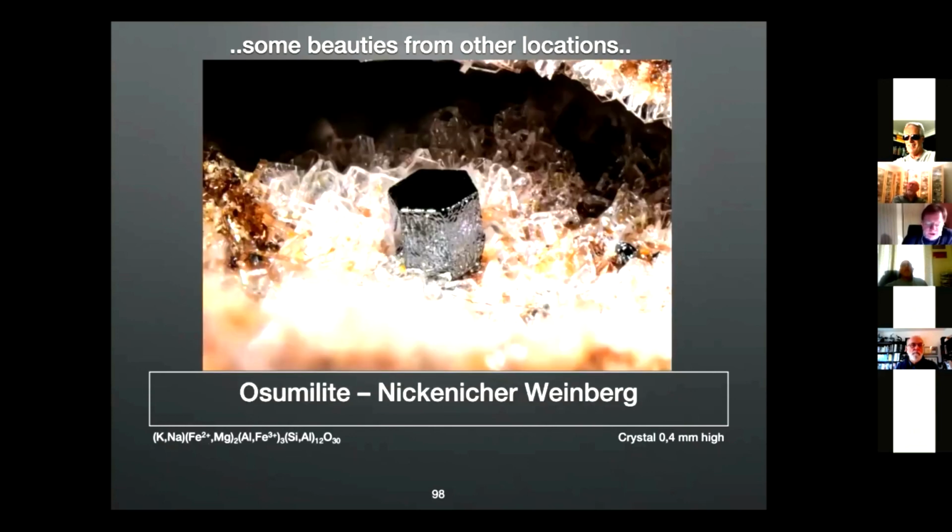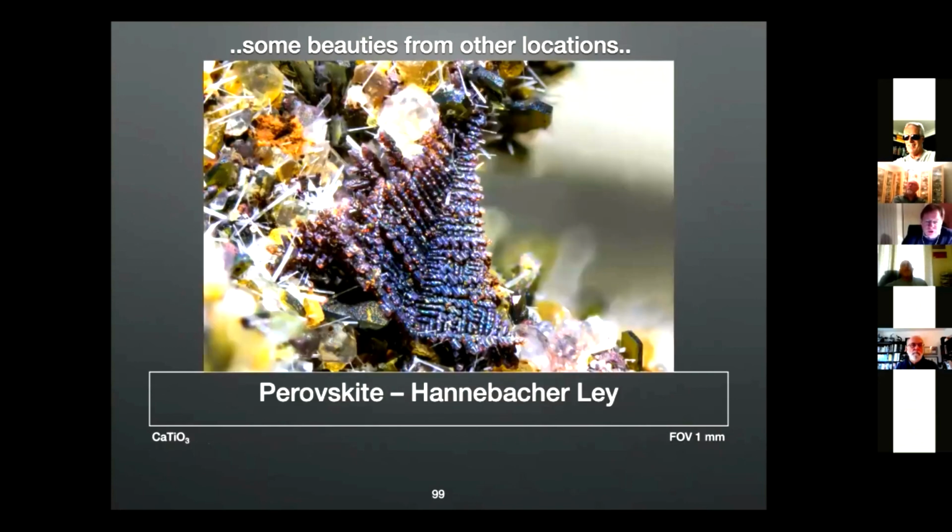This is one of my best finds ever, sharp and shiny osumilite from the Nickenich Weinberg, which is also off limits these days, on a bed of sanidine. And well, this is from a few years ago. You saw some perovskites. This is from Hannebacherlei, so from another location. But I wanted to show it because of the very typical tree-like structure and a more reddish color.